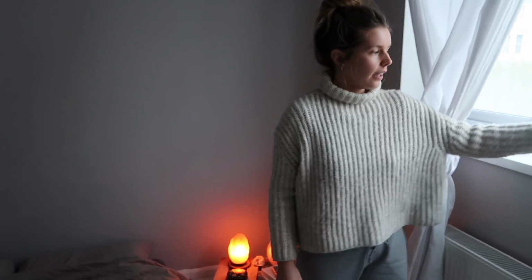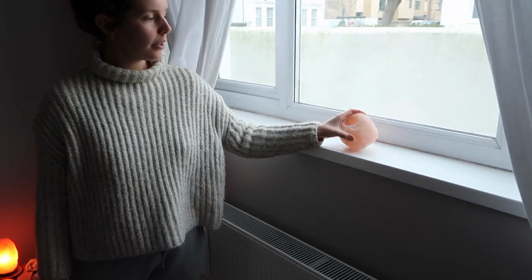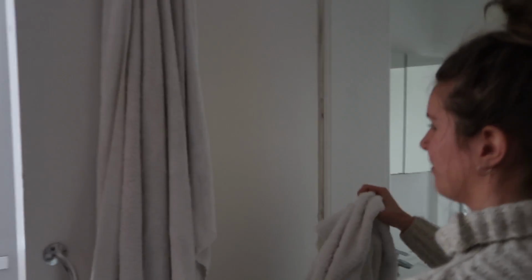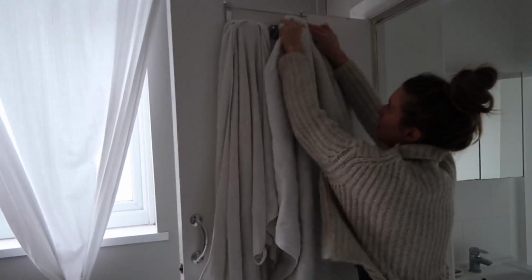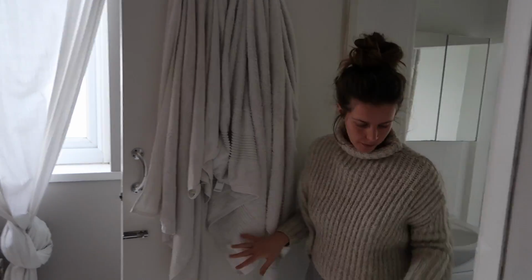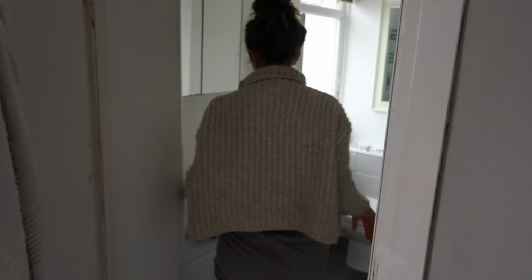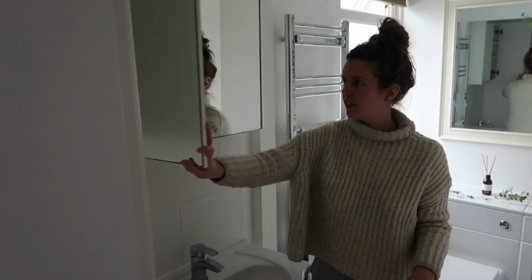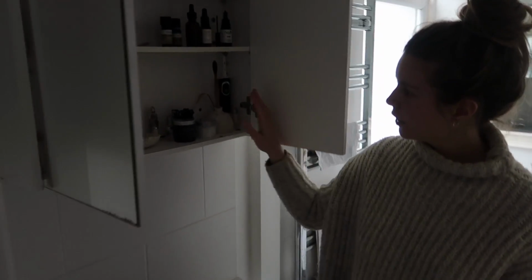And up here I just have a tea light salt lamp. I think that's about it for the bedroom. Onto the bathroom. And my towel is falling down. Here is where we keep our towels. Let me see. So here's where we keep our kind of everyday things.